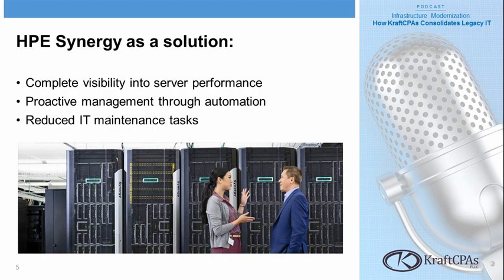Well, I like to have an idea of how things are performing across our infrastructure, and gathering that information currently is just very tedious. So with Synergy, I get the true out-of-band management and visibility of all my server infrastructure. And couple that with their ability to make changes automatically before an alert can even occur, I just gained hours of my time to work on other projects to help the business grow.